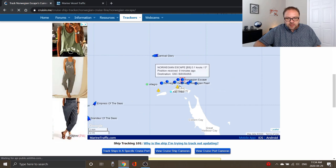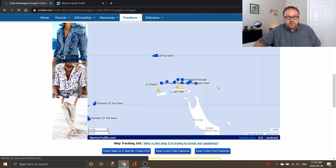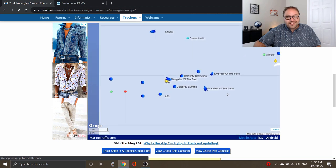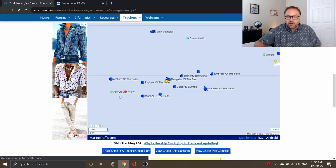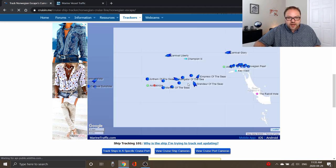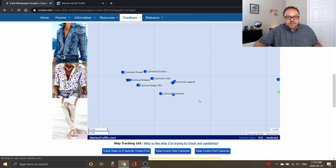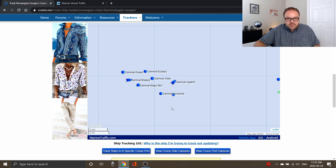So it looks like all the Norwegian ships, not all of them, but many of them, are congregated together. They're off of the Great Stirrup Key. If I scroll over here, it looks like there's a whole ton of Royal Caribbean ships as well as Celebrity ships congregated together. So Empress of the Seas, Celebrity Reflection, Mariner, I love the Mariner, Explorer of the Seas, Anthem of the Seas, those are all congregated together there. Carnival Liberty. It looks like there's a group of Carnival ships here as well. Let me zoom in. Ecstasy, Vista, Magic, Sunshine.